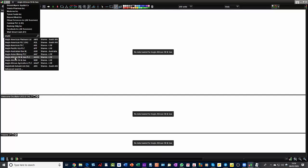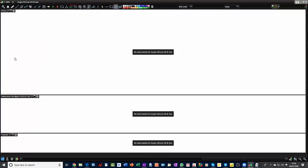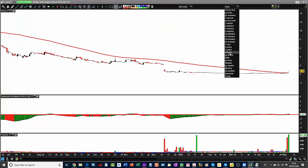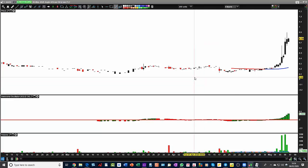Are you on it on a 4-hour chart? Hang on. But do the 4-hour because it's on the daily. Oh, is this a tiddler? I think it must be, because look, the price has gone from 20p to 78p.